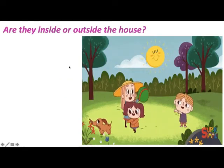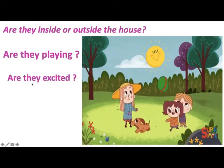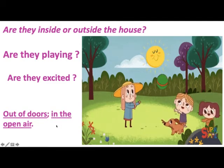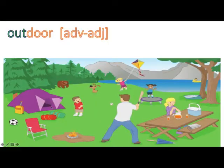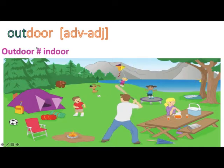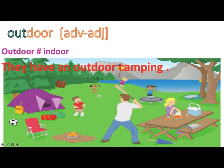Overdue. Now let's go to the prefix out. Out means not inside. Are they inside or outside the house? What do you think? Are they playing? Are they excited? Out of the doors, in the open air. What does it mean? Outdoor. They are playing outdoor. The opposite of outdoor is indoor. They have an outdoor camping. Look at this. It seems like so much fun, and it's happening where? Outdoor. Okay.